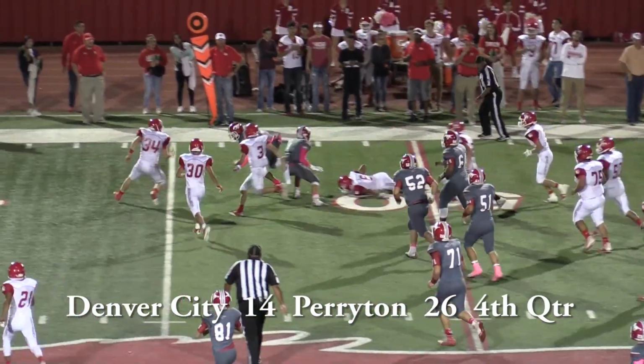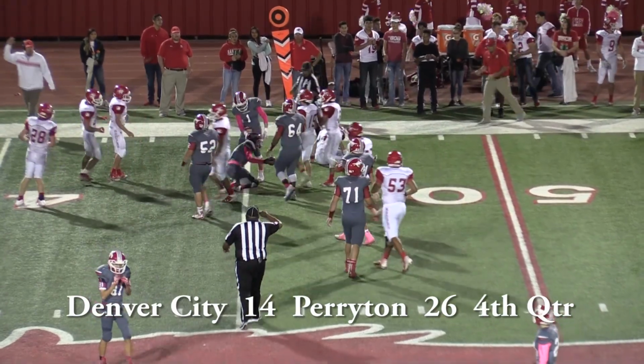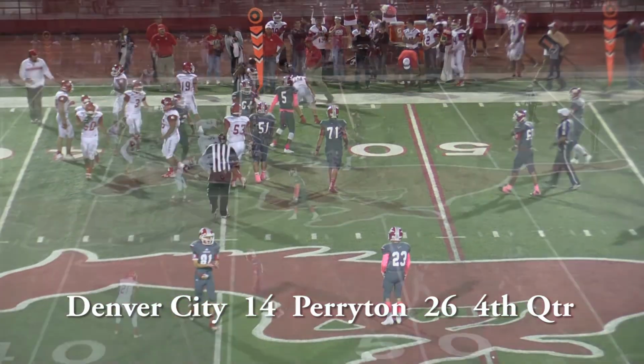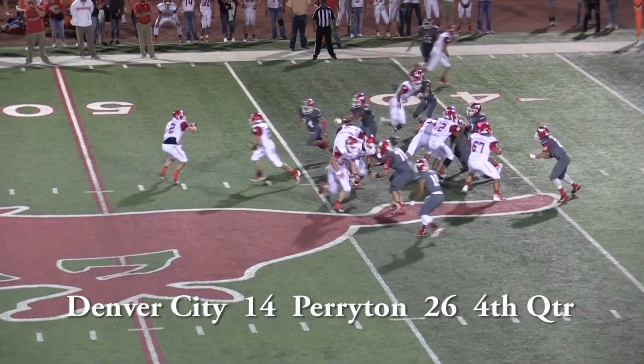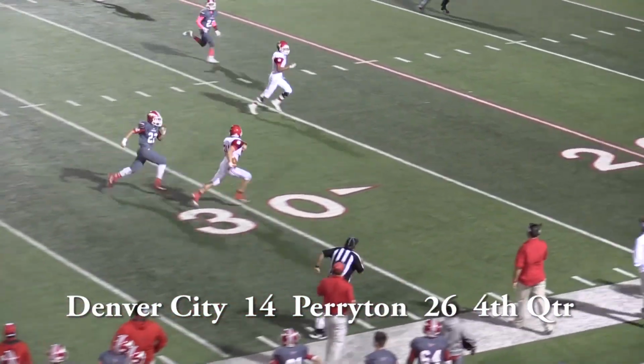And the clock will stop momentarily, but is back underway and now under 10 minutes. Yeah, you can kind of feel the momentum changing here. Perryton needs to make a stop. Gutierrez, I formation, Davis under center, 2 wideouts left. That's the short side of the field. Play action, Davis rolls left, throws it, Buck, catch, 40-yard line, 35-30.